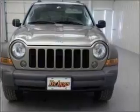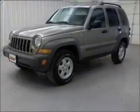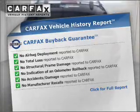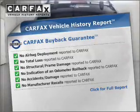Brake safely with the anti-lock braking system. The sunroof lets fresh air in. This vehicle comes with a Carfax report, which reduces your buying risk by providing the vehicle's history before you purchase.